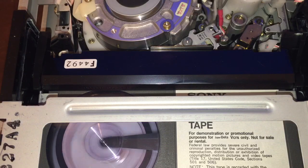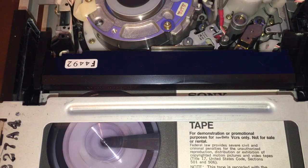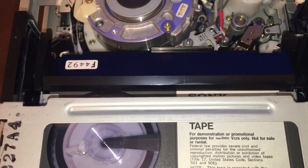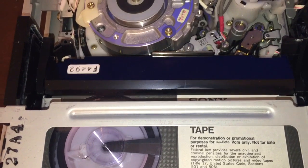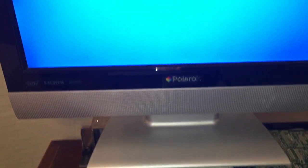So this tape is for demonstration or promotional purposes for SuperBeta VCRs only, not for sale or rental. All right, so again, as I promised earlier, I'm going to upload this demonstration tape on a separate video so that you can see it up close and personal as opposed to watching it right here on this screen. But for now, let's see what it looks like on the screen. So I'm going to go ahead and hit play.